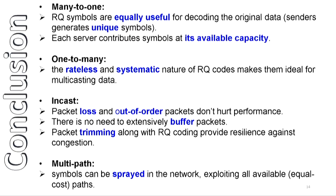So to conclude, by using Polyraptor, which is based on fountain coding, along with NDP switches, along with a receiver-driven approach, we are able to achieve all of our goals: having reliable many-to-one and one-to-many, eliminating incast, and using multipath by spraying packets instead of using per-flow ECMP.